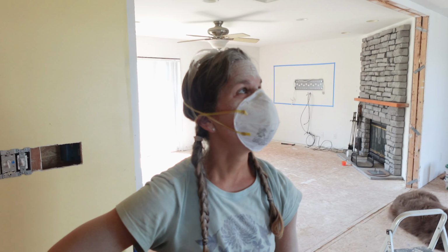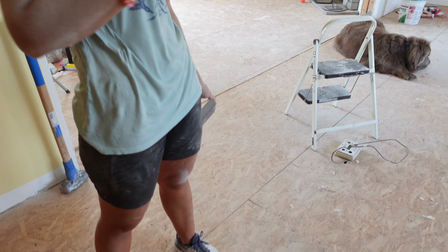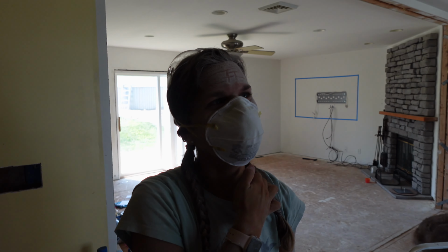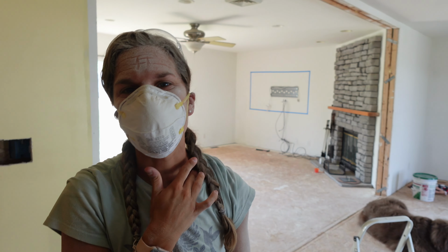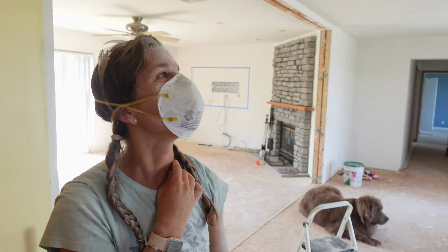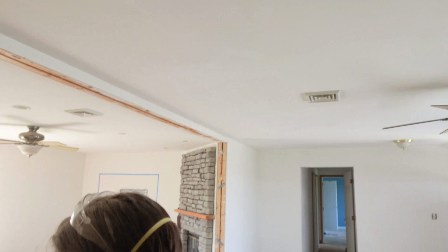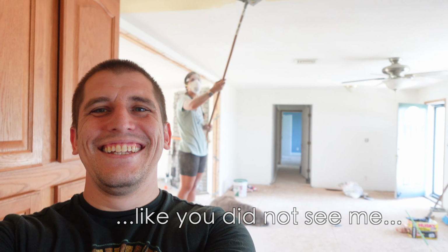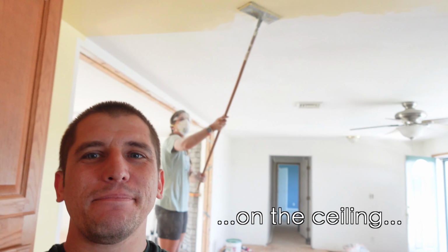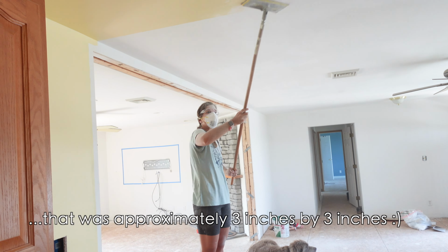Whitney's been working very hard to sand the whole ceiling where she did patchwork, but she's using like the smallest sanding implement. After 2 days, he reminded me that we have a pole sander, and I was like, oh my gosh, I'm an idiot. We might not be moving in until next year. So yeah, I'm gonna go find a pole sander so that I can stop breaking my neck. It's coming along though. We're gonna pretend like you did not see me working for 2 days on the ceiling with a block that was approximately 3 inches by 3 inches.